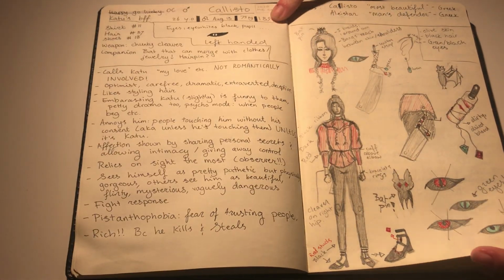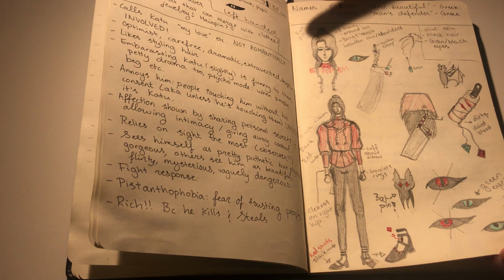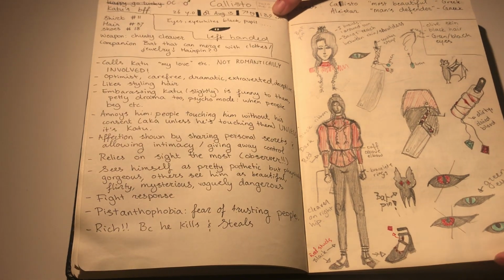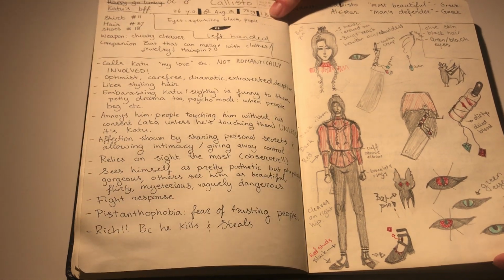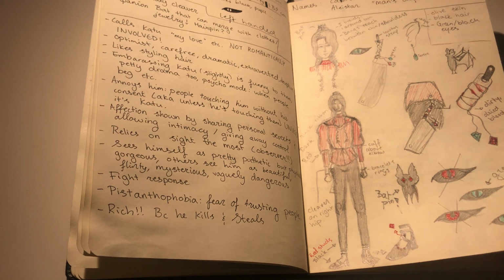Another OC I made, Callisto, who I have not drawn in a long time. I think I wrote down somewhere that he is not a vampire because some friends kept asking if he was a vampire. He is not a vampire.